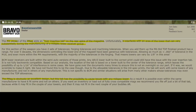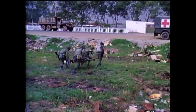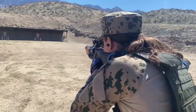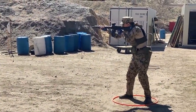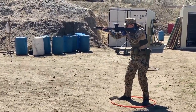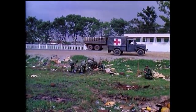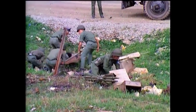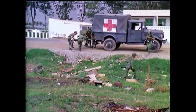Magpul has also had some reported issues with their over-insertion stops on some of their P-Mags and specific receiver compatibility. As an example, here's a video of a Magpul magazine falling out of a rifle. This issue could have been caused from a number of reasons, such as the over-insertion stop and lower receiver interface, the magazine round transposition problem, operator error, the ambi mag release accidentally being pressed, and so on.